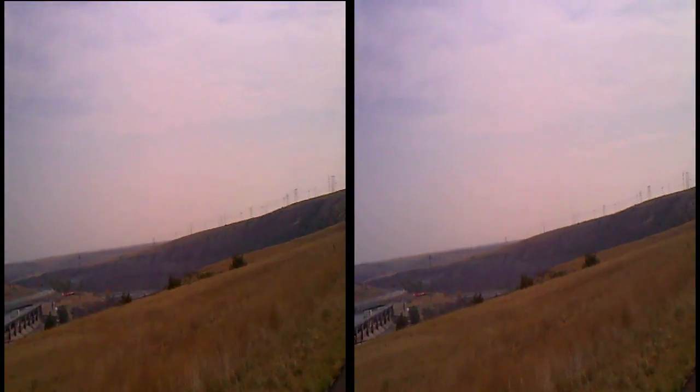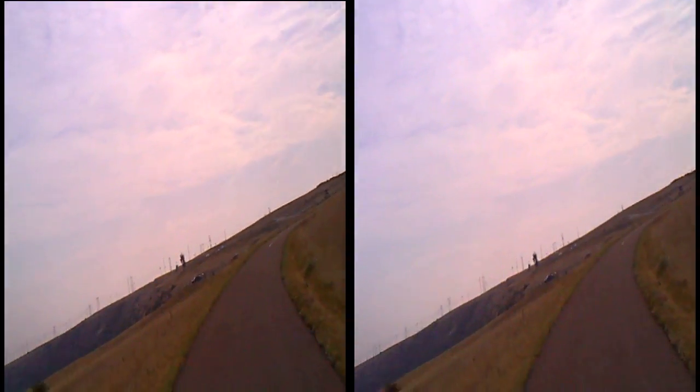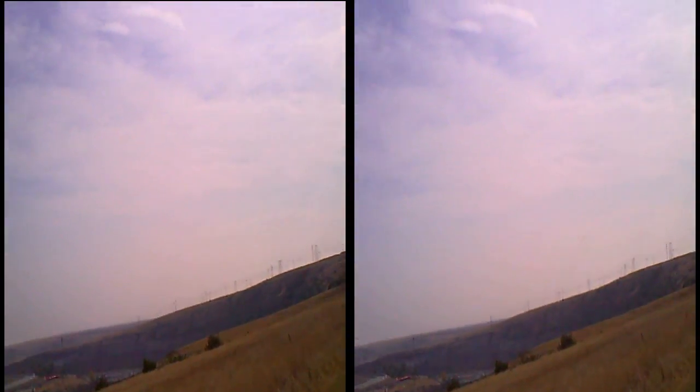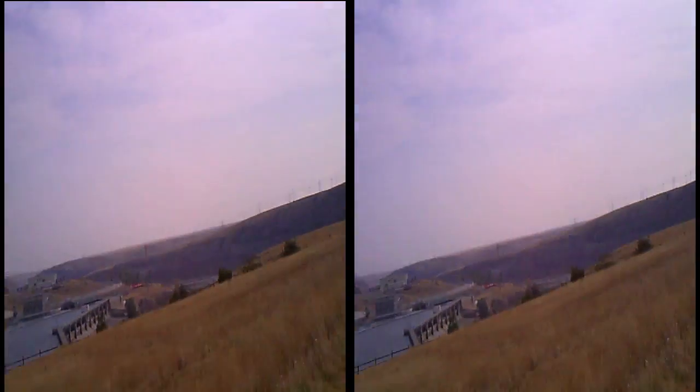And here we've got the second dam, and it's called the Rainbow Dam, hence the title of this video. It's at this point I hop off of the bike and decide to walk it. So what I'm going to do is just go ahead and speed this up.